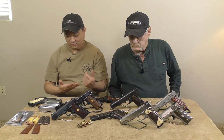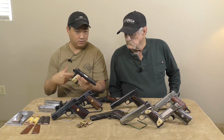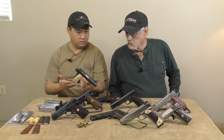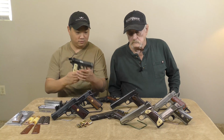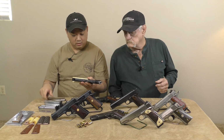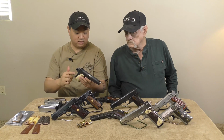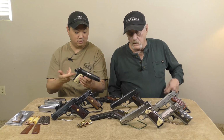Speaking of the basic production line, you're talking about a $700 1911, and I'm not saying that's cheap or inexpensive, but something like this Springfield does have MIM parts, basically castings. Like the grip safety on this is a casting. Right, it's a MIM part.